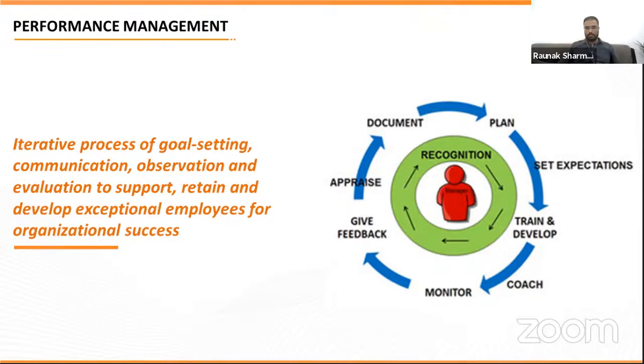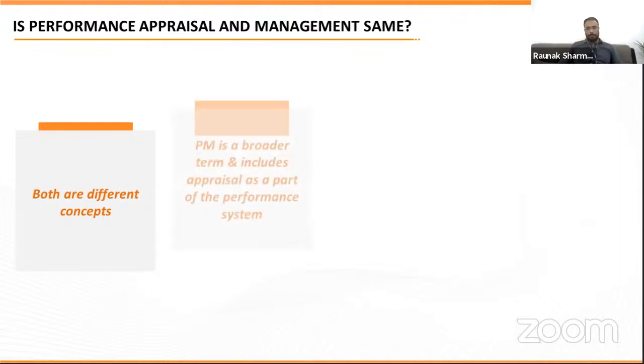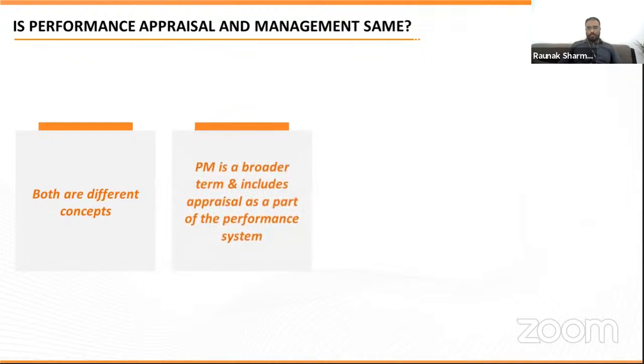Now, another question: is performance appraisal and management the same? There are two terms, performance appraisal and performance management. Are they the same? The answer is no, they are not the same. Both are different concepts, very different from one another. One becomes the part of the other, but they are different. Performance management, or PM, is a broader term. It includes appraisal as a part of the performance system.